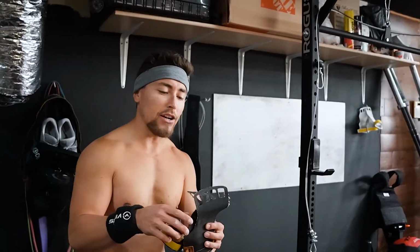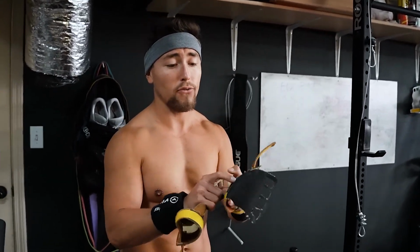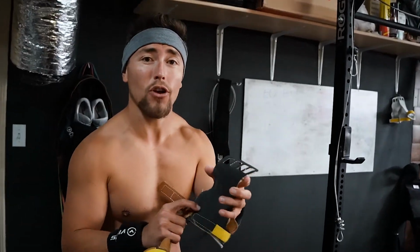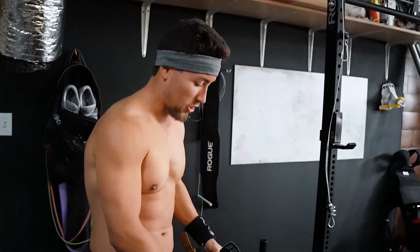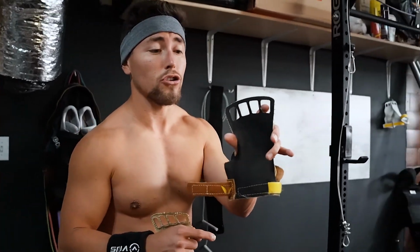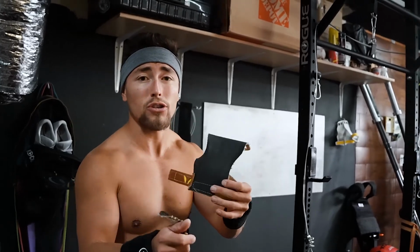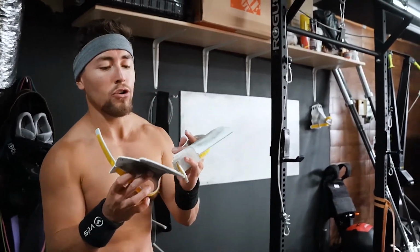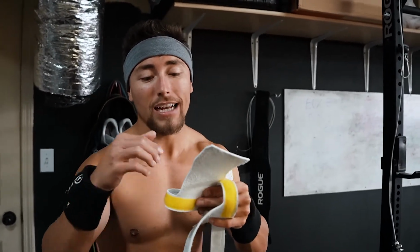All right, and then these are the 4-finger full coverage grips in the tactical material. Now this tactical material is amazing. It's made out of Kevlar, and I have powder coated bars. These I have to chalk up. These I don't have to chalk up at all, and these are super sticky. I love these. These are my go-to for huge repped workouts, muscle ups, etc. These are more for fast workouts and workouts where I need to transition fast, just wrap them down.